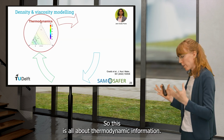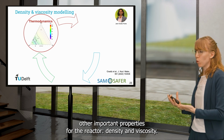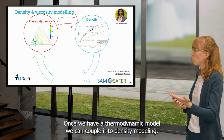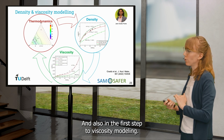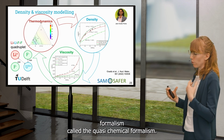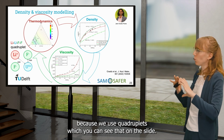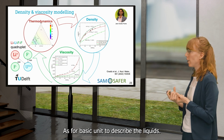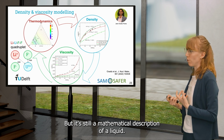So this is all about thermodynamic information, but once we have this, we can also go one step further and model other important properties for the reactor: density and viscosity. Once we have a thermodynamic model, we can couple it to density modeling and also, in a third step, to viscosity modeling. And this is all done with a mathematical formalism called the quasi-chemical formalism in the quadruplet approximation. It's called like this because we used quadruplets, which you can see there on the slide, as the basic unit to describe the liquid. And that is very efficient, but it's still a mathematical description of a liquid.